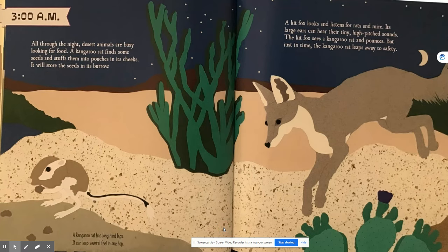3 a.m. All through the night, desert animals are busy looking for food. A kangaroo rat finds some seeds and stuffs them into pouches in its cheeks. It will store the seeds in its burrow.